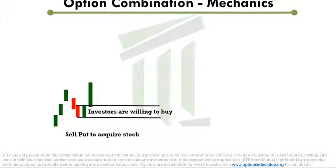Now, when that investor sells the put, the income from selling that put goes into the account immediately. Well, that investor now also is obligated to buy the stock at that given price, but they want that price anyway. Now, over the course of the next 4 weeks, which way can the market move? It can move up, down, or sideways.